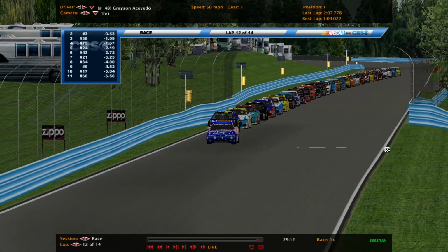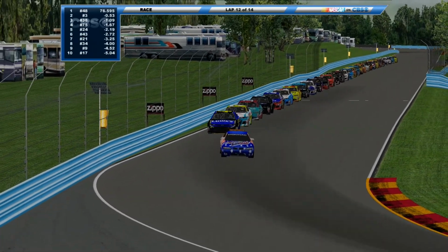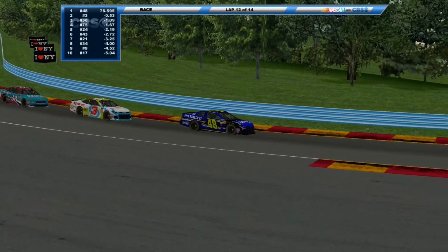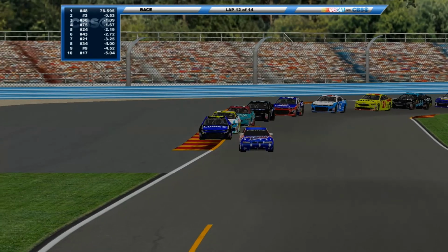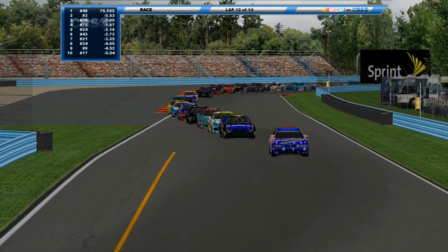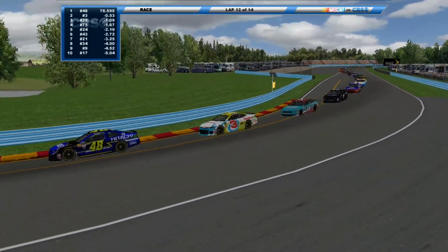Restarting with two laps to go. Grayson Azevedo in a position to win his third race. Richmond, New Hampshire, and maybe the Glen. Jay Jefferson, 40th in points. He only has 7 races, including this one, to get 2 wins. This is his best shot to get at least 1.